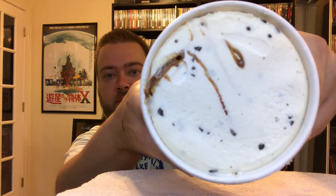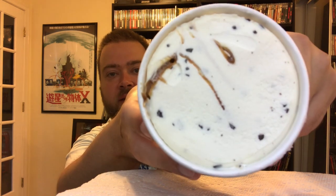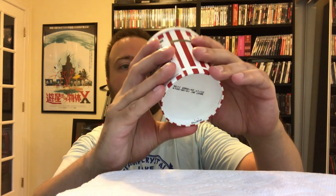But here is what it looks like opening it up. You can see the caramel swirls in there and then the chocolate bits. And then I guess the popcorn ice cream base, which is kind of an off-white color. Not quite yellow. But I would say off-white.